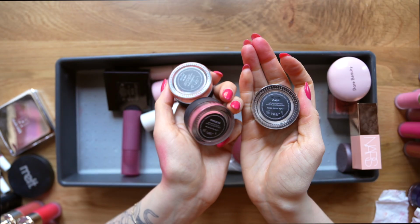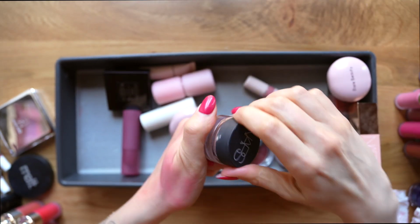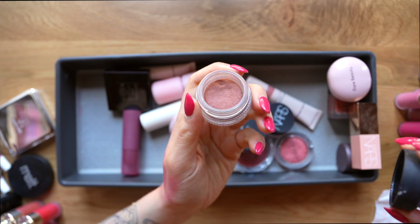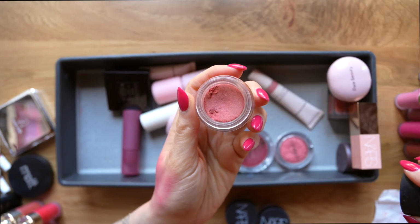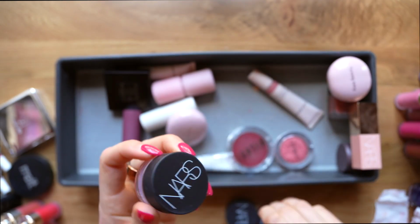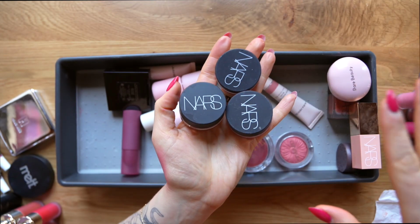These are the Nars Air Matte blushes. We have Gasp, which is like a nudie color. Freedom, which is a soft pink. And then Rush, which is kind of like a coral. I really do like this formula. I find it quite unique for a cream because it is so matte.